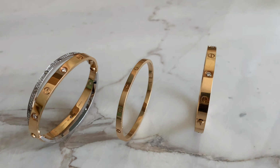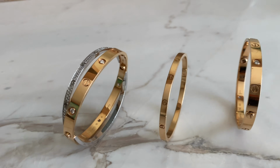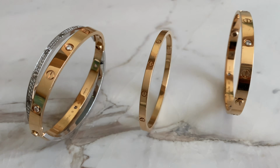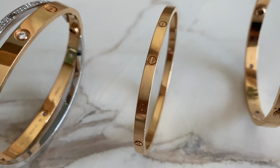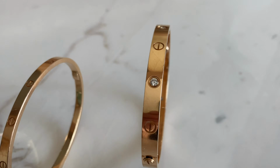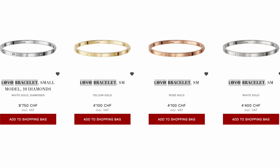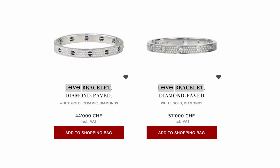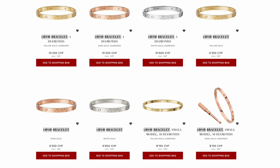What I love the most about Love bracelets is that they come in so many different variations, gold types, etc., like diamonds, no diamonds, sapphires, whatever you want, and the price range also varies by so much, and depending on your budget you can choose the perfect bracelet for you. I think the starting price goes from 1200 Swiss francs, probably. I might be a little bit wrong, but I'll insert all the pictures in here so you can see by yourself and compare the prices. But I love the fact that there are more affordable versions of this bracelet and anyone can get access to one.